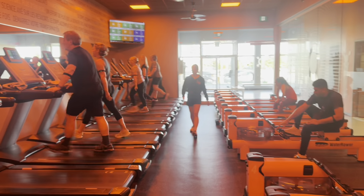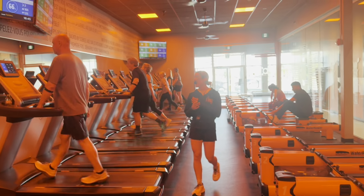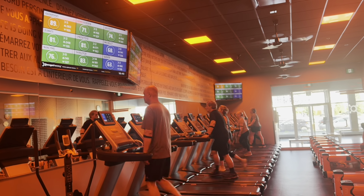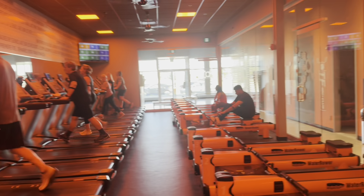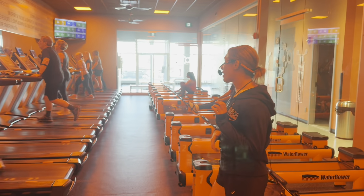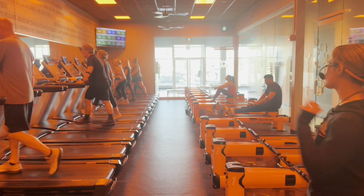Alright, guys, we're on in about 30 seconds. Il nous reste un dernier all-out de 30 secondes. And we're officially done block number 2. Rowers, I want you to max it out. And treadmills, I want you to make this your best all-out. Either you add speed, power walkers, either you add more incline or speed, you choose.